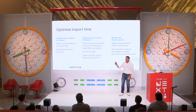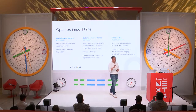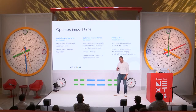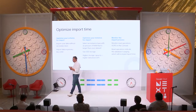So here are some general best practices that we try to explain to people when importing database data. The first thing is, when you import your data, don't include your indexes. So bring your data across, bring the raw data. Don't try to bring over all your secondary indexes at the same time. Import your data first and then add your secondary indexes. This dramatically lowers the amount of import time for most databases. The second thing is do your best to import the data in primary key order. Try to make sure that your export is ordered by primary key so that when you're importing the data, it makes it as easy as possible for the database to insert that data.